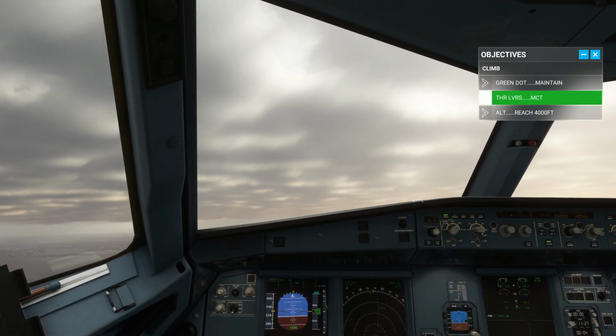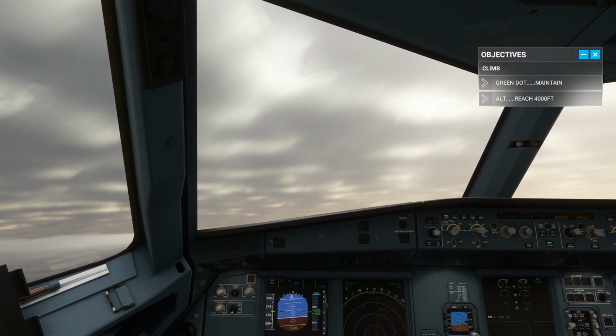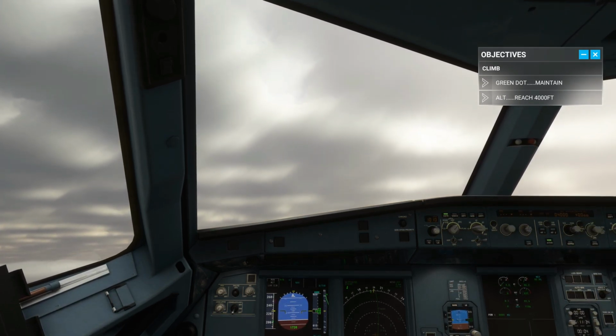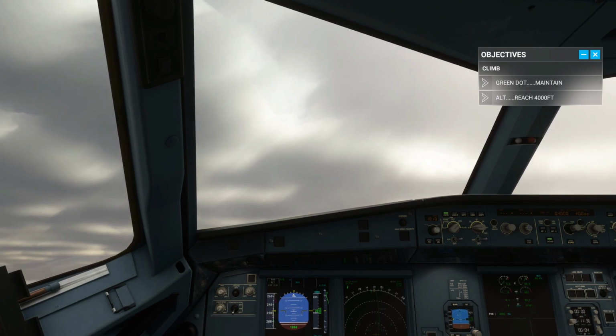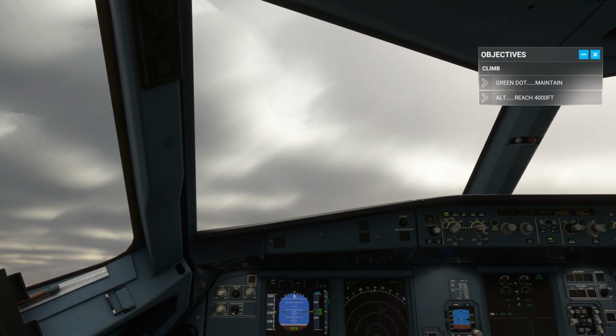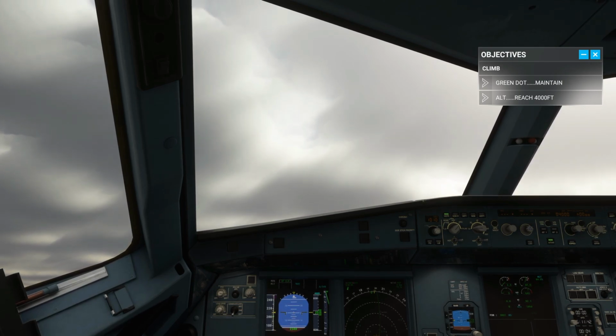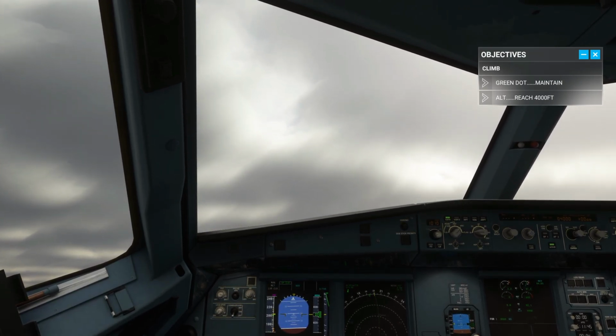Mayday, mayday, mayday, Jetliner 665, maintain green dot speed for the climb. Mayday, mayday, mayday, Jetliner 665, engine failure, proceeding straight ahead, 4,000 feet. Jetliner 665, Roger Mayday, standing by.